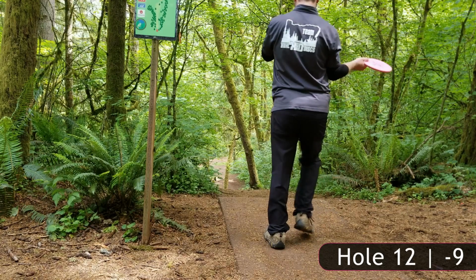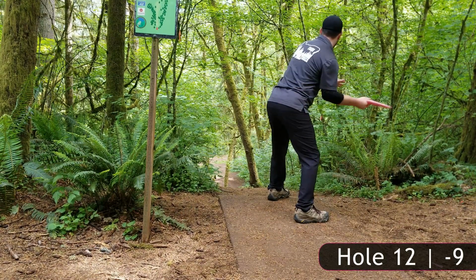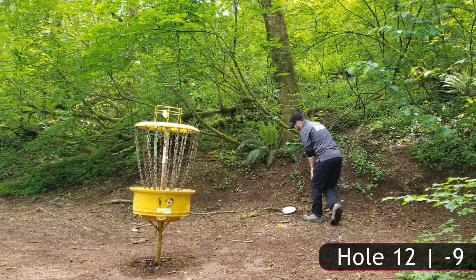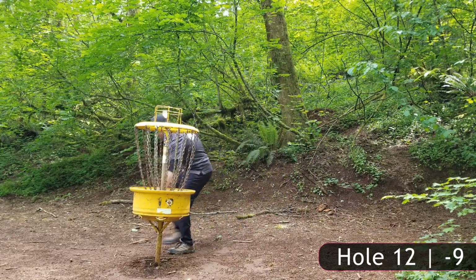12, steep downhill, almost 50 feet down. Keeping this thing low is important. For me, I just go with this little half-hearted flick that skipped right behind the basket and left me, I don't know, 10 feet for a little tap-in birdie. This one can get away from you a little bit if you don't stay on the fairway.